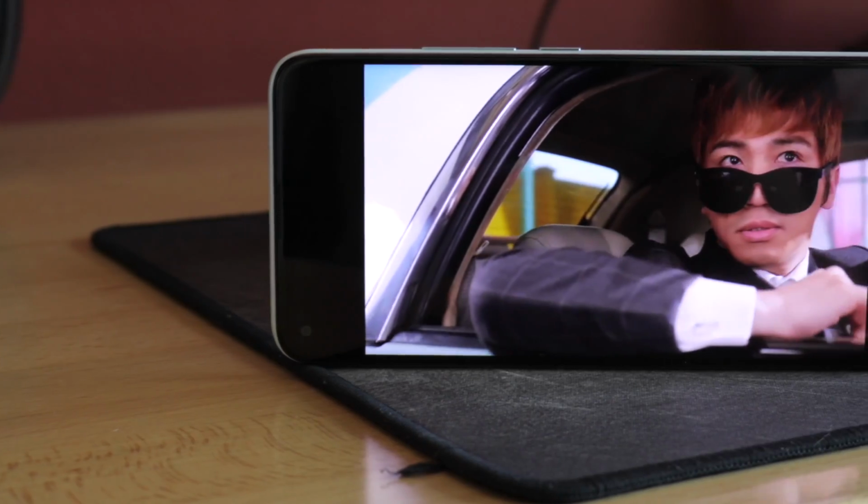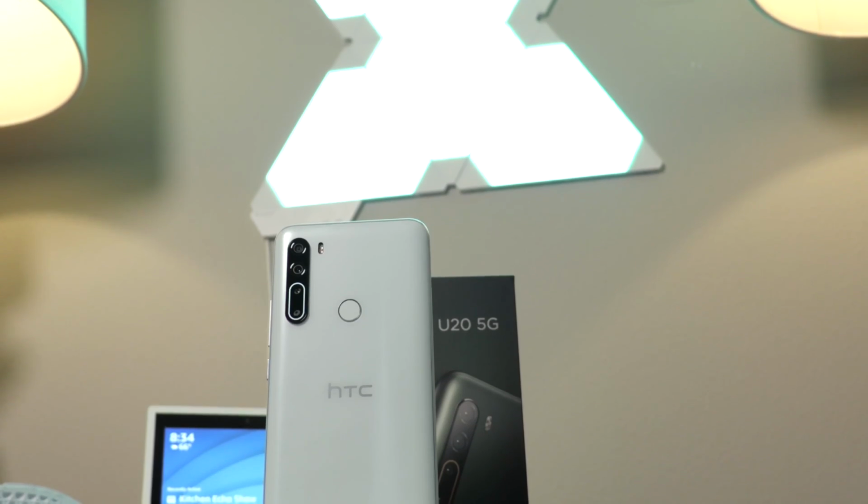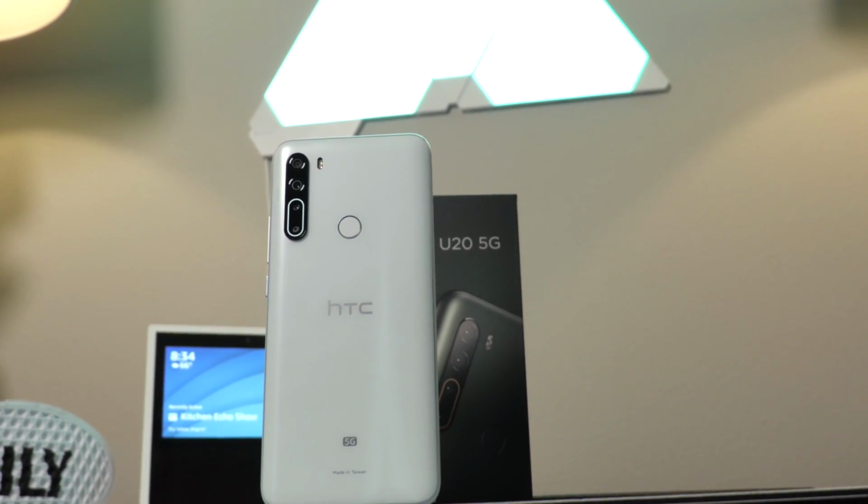In the course of my month with the HTC U25G as my everyday phone, I came across a wide spectrum of reactions from people seeing my phone. Most people were curious as to what phone this was and were surprised that HTC still made phones, as they were only acquainted with the VR business side of things.